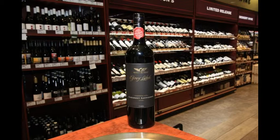Out of all the wines that we've tasted so far today, that just has so much more complexity, and it just seems so well balanced. Okay, so you think there's more going on there? Absolutely. Yep.